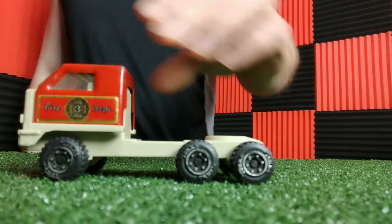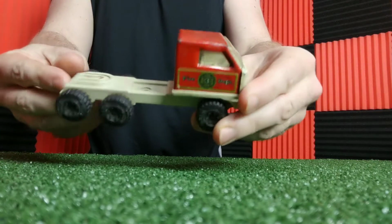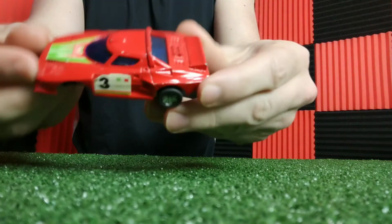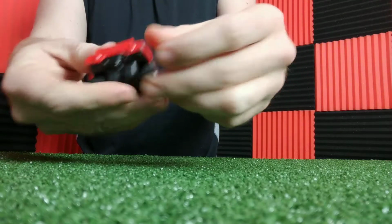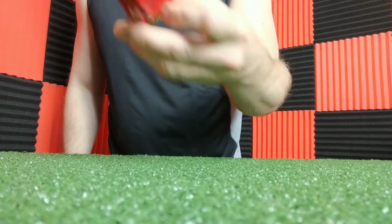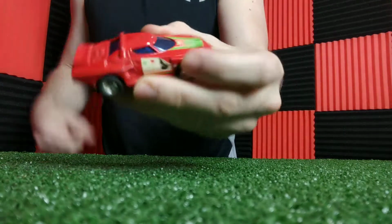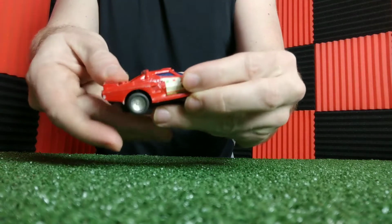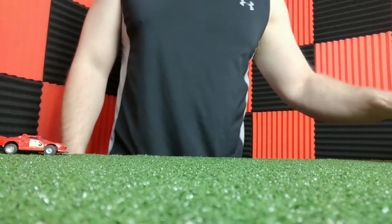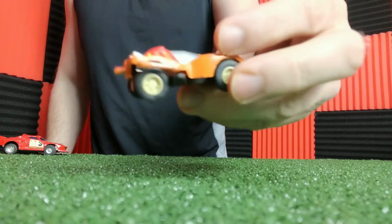This is a Tonka truck. It used to have a ladder on the back of it, but that part didn't survive. This is pretty awesome. I say that because it's from the 80s. Besides missing a wheel, it is actually like brand new condition. A tiny little rubber car, 85, 86.